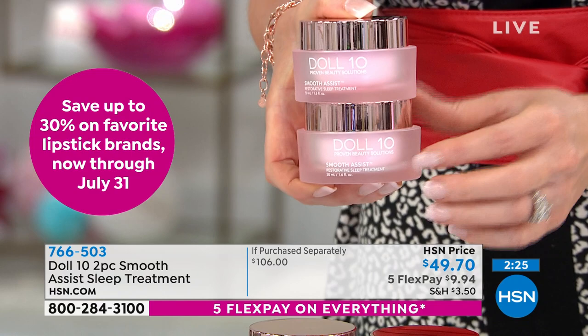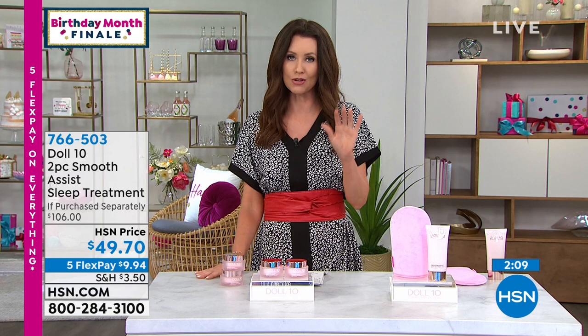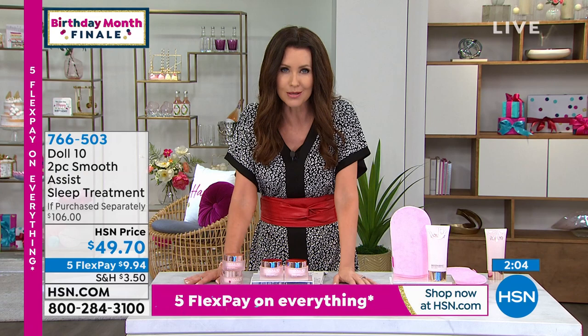Like, this is your beauty sleep in a bottle, 1.6 ounces each. So you are getting well over 3 ounces of beauty treatment. It's not heavy, it's not cakey. Sometimes I think, Doris, I see maybe like an overnight treatment and I go, oh no, I've got really sensitive skin, I can't use it, it's gonna clog my pores. That's right. This is unlike anything that you've ever tried before, and for $9.94, let us ship this right out to you.